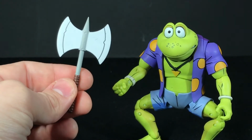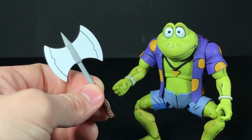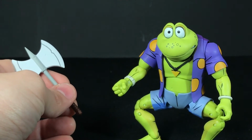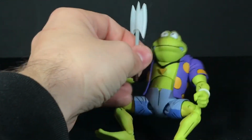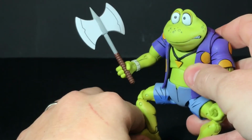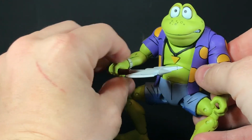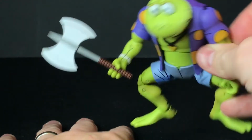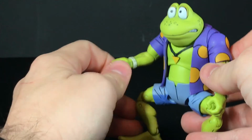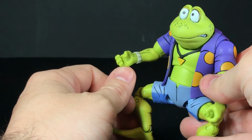So if you look at the toy here, it is actually pretty well scaled to his body. It looks good. And Genghis here comes prepackaged with his grip hands. And, ooh, I knocked him right over. You can easily get this axe right into his hands, and it's a very tight grip, so it's good. You can move his hand all over the place, and this is not going to fall out. So that's great. However, I'm starting to get a couple spots here in the hand, so I think the paint on the axe is starting to wear off a little bit.